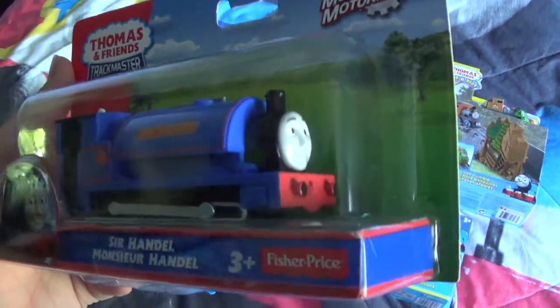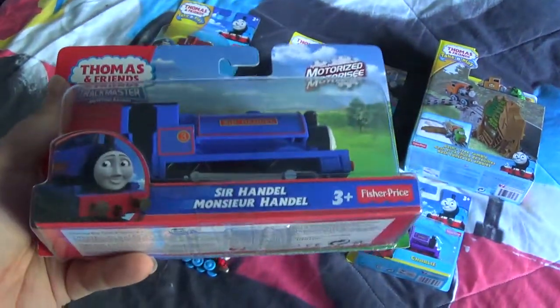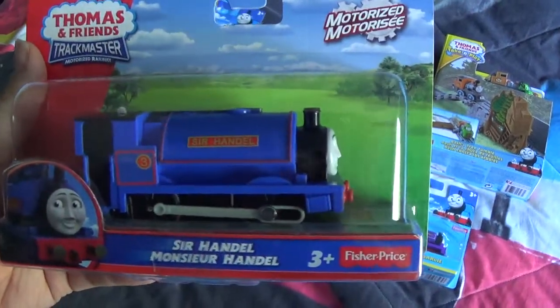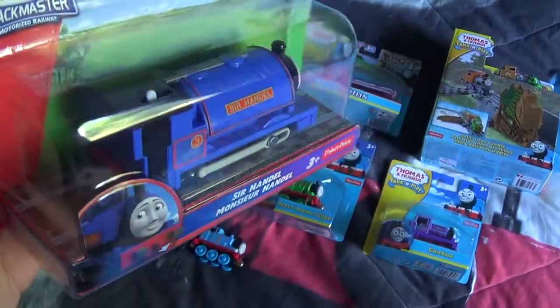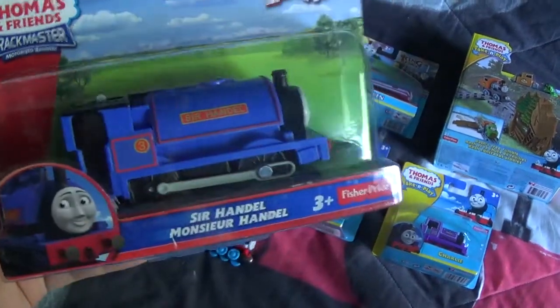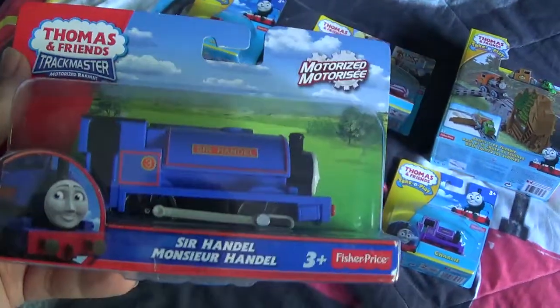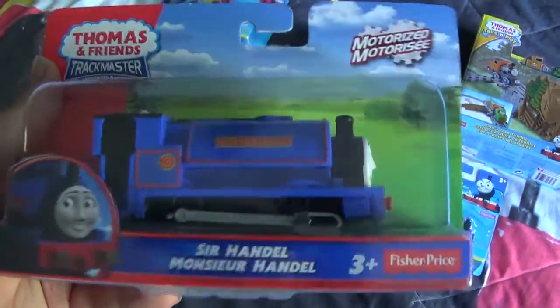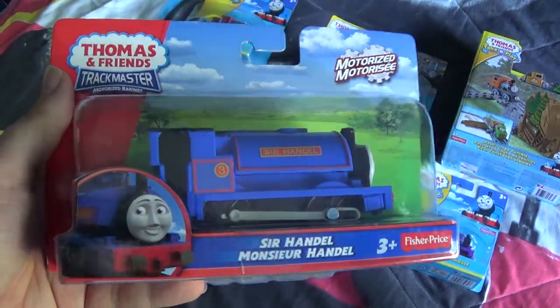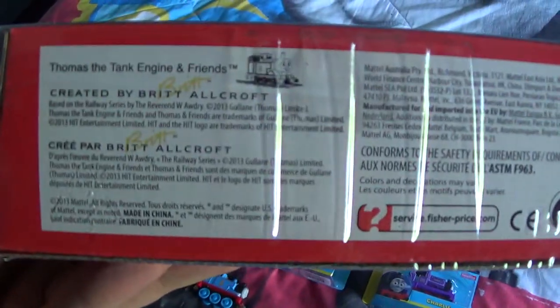As you know, Trackmaster is going to change their products a little bit for the new fall season. I've actually already seen some videos on YouTube showing off the new Trackmaster system with engines that are faster and can climb steeper grades, and the tracks of course have changed too. It's going to take some time to get used to that, but still the models look pretty good from what I've seen. This is the, I believe it's 2013. Yeah, 2013 version of Sir Handle.